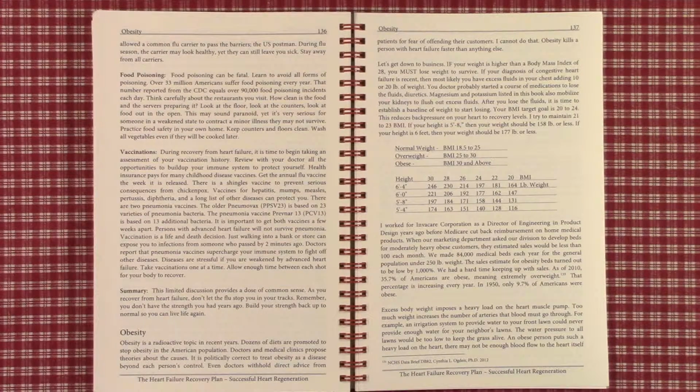I used to work with Invacare Corporation as a director of engineering and product design until Medicare cut back reimbursement for medical products. We made 84,000 medical beds each year for a population under 250 pounds in weight. Sales asked us to design a stronger bed, one that could handle heavier patients, and they only estimated what would have been, somewhat ridiculous in retrospect, a number of beds per month. It turned out the estimate was under by a factor of 10. We actually had to produce 10 times as many as projected.